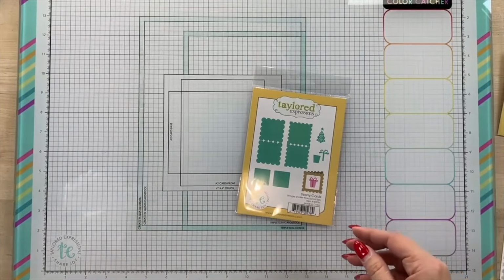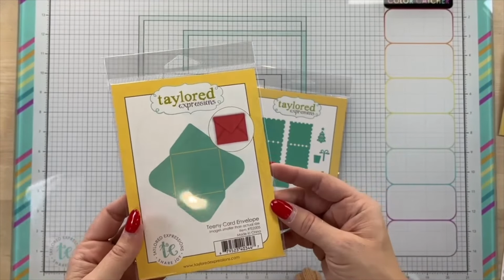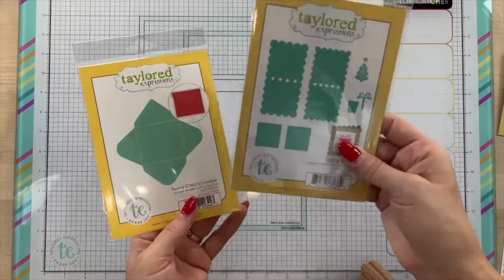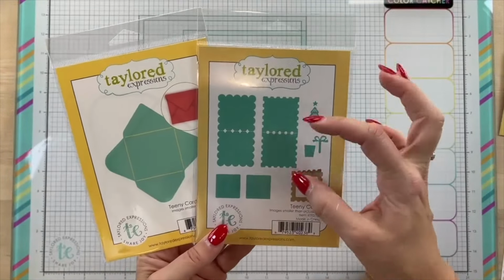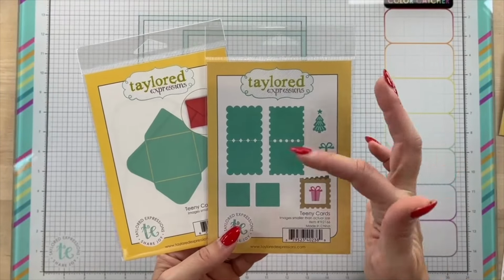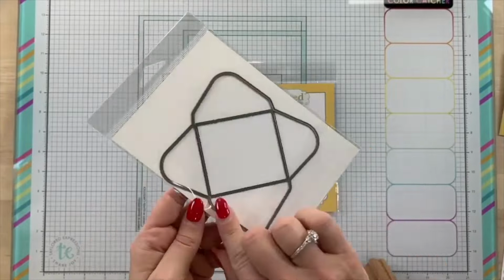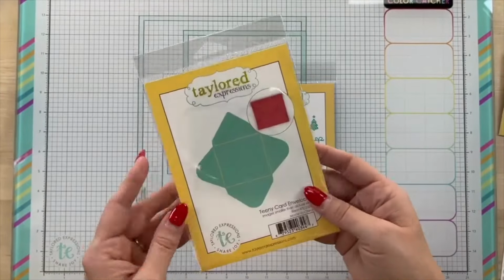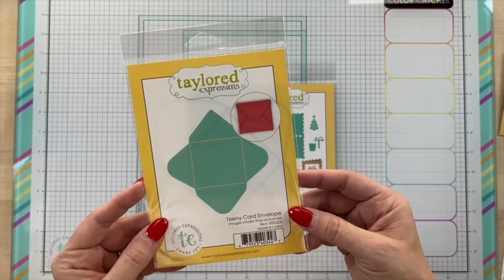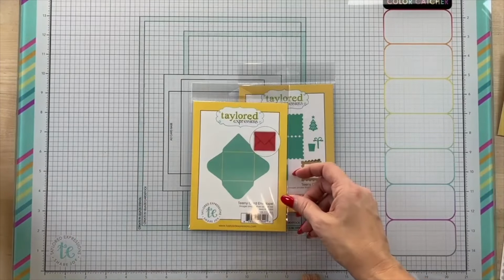So let's talk about the Teeny Cards envelope. I know, it's so cute, right? The Teeny Cards themselves are 2¼ inches, so our 3x3 envelopes were kind of swimming inside of there. So we thought, why not come up with a die? It's not a humongous die. It goes fine through your regular die cut platform, and you can make all of your own envelopes to put your Teeny Cards in. So let me show you some of those.